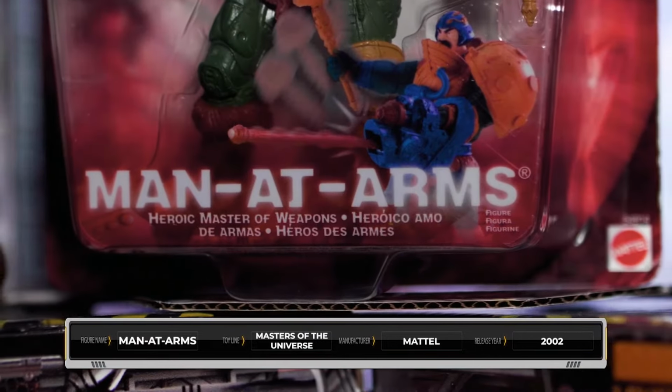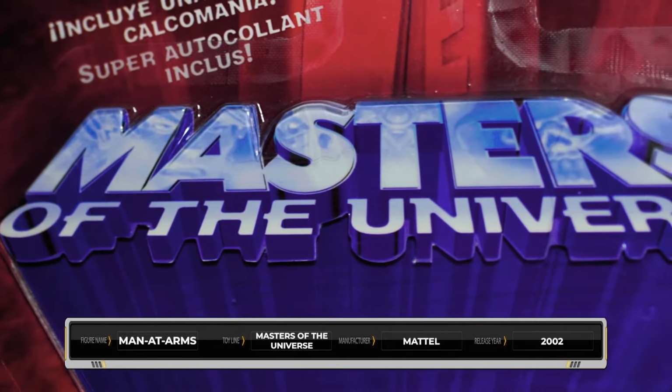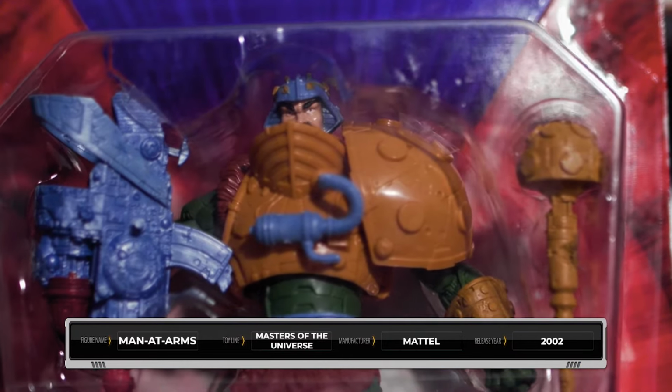And of course, for the first time, he has a mustache. The original figure never had a mustache, despite the character in the cartoon having a mustache. So I thought that was always a nice touch to see the mustache justice of Man-at-Arms. On the back, it's everything that you'd expect.